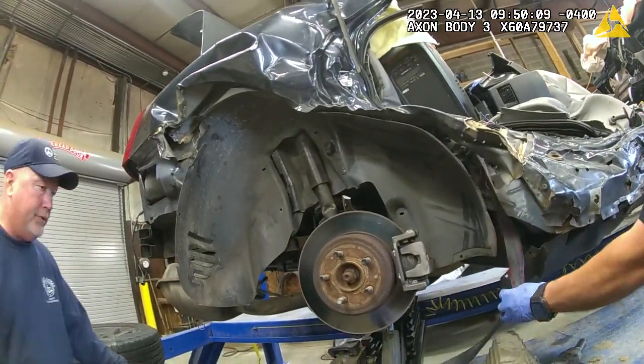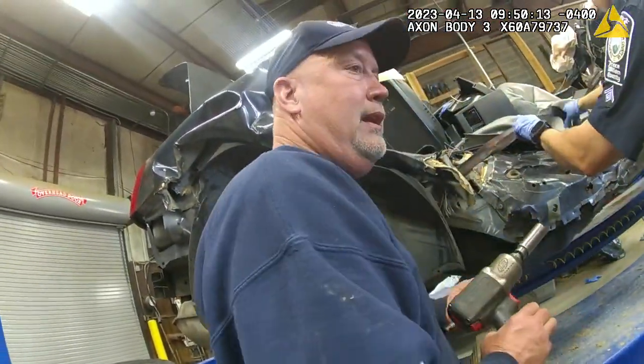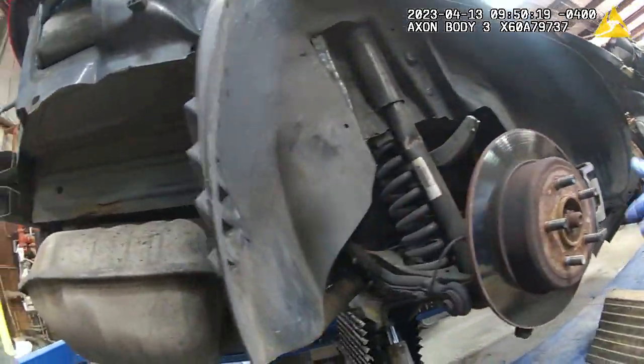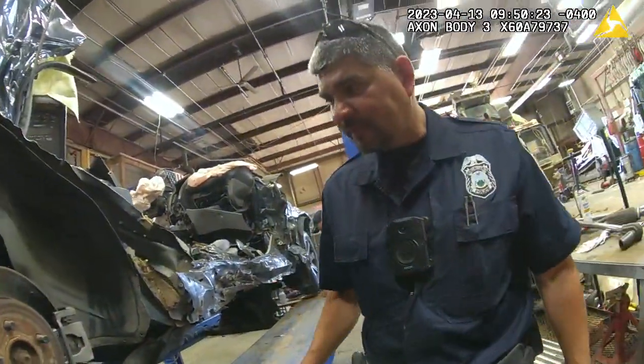I'm gonna go ahead and start pulling wheels, and if you guys want to do your inspection, I have some obvious new brake pads on there for sure. Yeah, I can still see the names. My question. Hey, Rob.